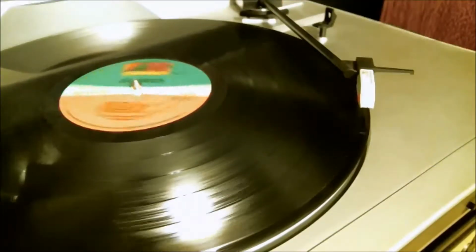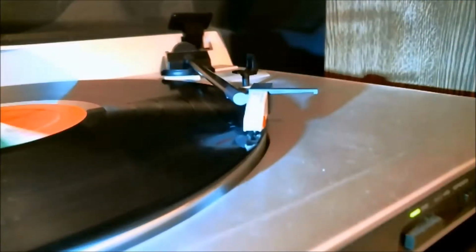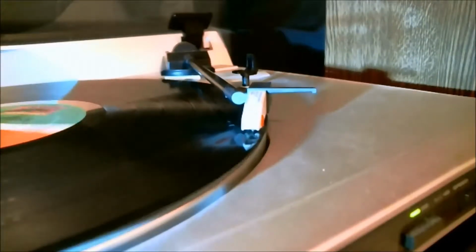With a conventional record, sound is etched in a spiral around the disc. A stylus tracks along with the groove at usually 33 revolutions per minute, and picks up sound based on the vibrations of the needle, which is then amplified by the rest of the stereo.